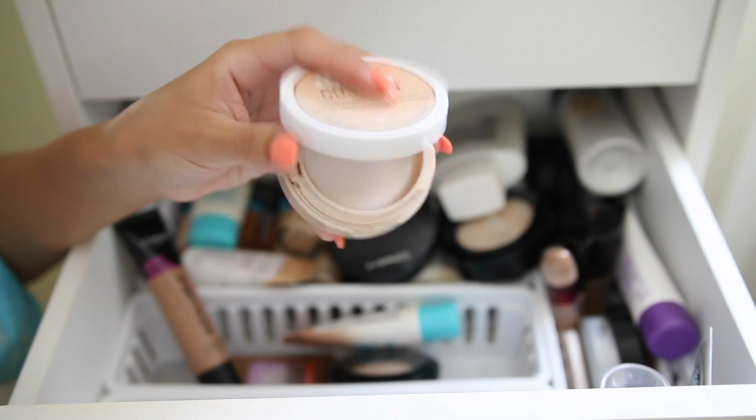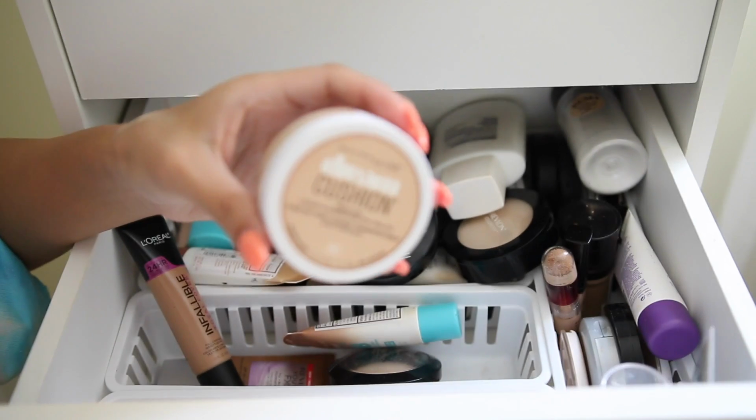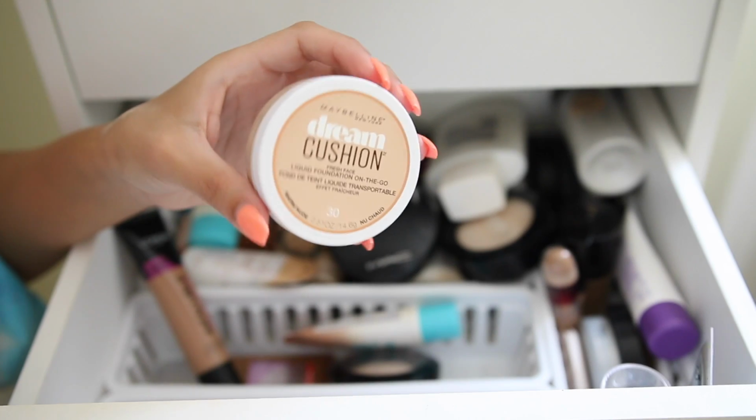Again, with cushion foundations, I don't even know why I keep this. This is the Maybelline Cushion Foundation. I don't like this foundation. It sucks. The coverage sucks. The finish sucks. I don't like it. I'm actually just going to throw this out.